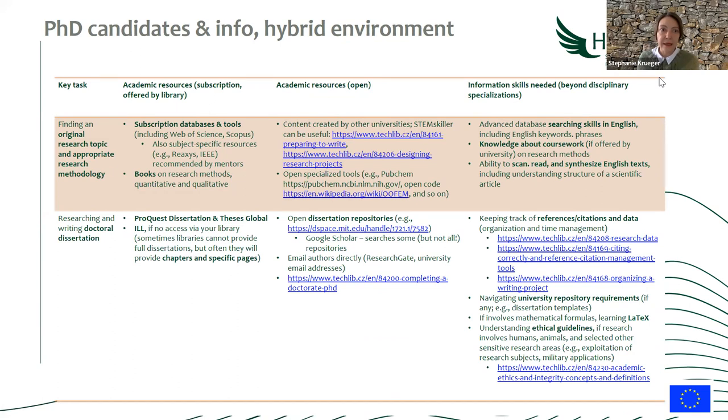So in her case, this is even more detail. This table shows you, for each key task, which you see on the left-hand side, I've provided you with what the library can offer her, what subscription resources offer to her, what open resources offer to her, and basically what are the information needs she has. And I want to stress to you that this is really hard today because of the mixture of subscription resources offered by the library and open resources that are sometimes offered by libraries, but not always. And this creates a lot of confusion for people that we're working with.